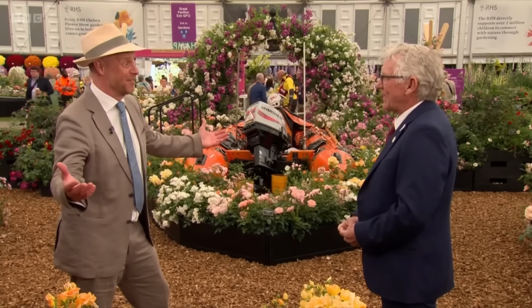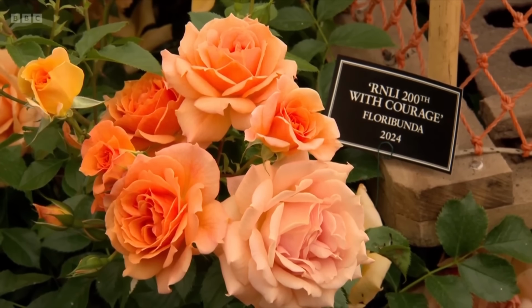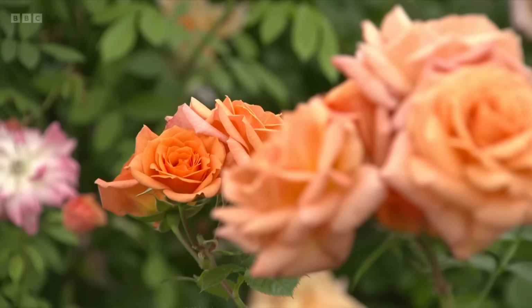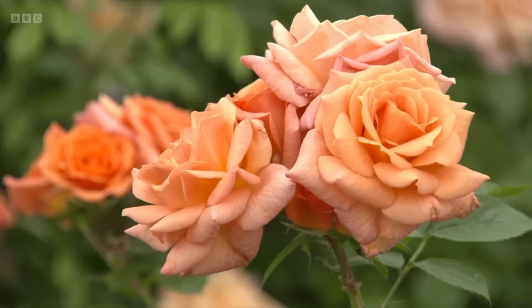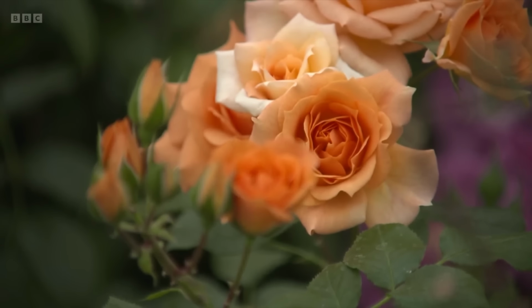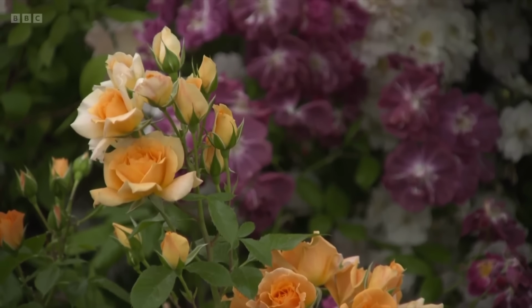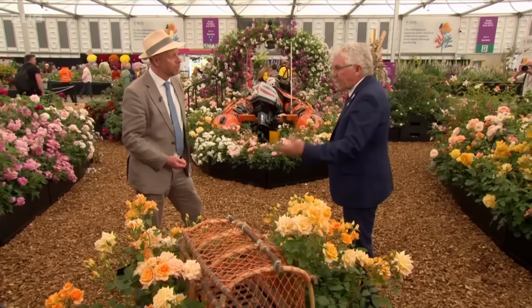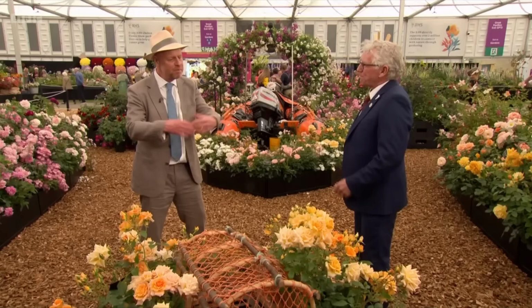Well, it's worth it for us. Because, I mean, look at the RNLI rose that you've brought here. It's absolutely stunning. It's beautiful. Are you pleased with the display here? Oh, the whole display has just worked out so well for us, but we're extremely delighted with the RNLI With Courage Rose. It's obviously for a good cause. We're going to be donating 20%, so we're hoping to raise many thousands of pounds, but the colour is so good. You've got the peachy apricot orange fading to the yellow. It sort of picks up the rib of the boat. I'm quite glad it's not that orange. That is quite hard to work with. This is much softer.